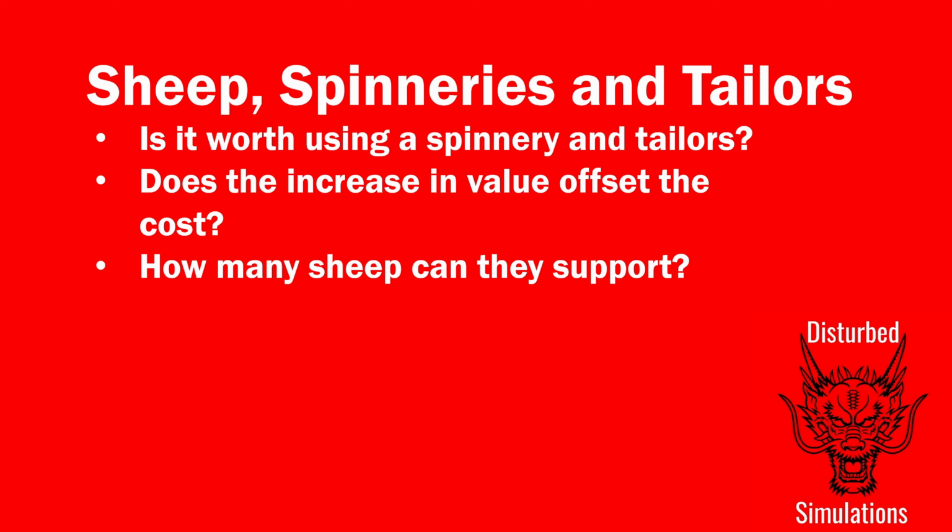So I wanted to understand how much it was going to offset the cost of buying the productions, because that's kind of an important question. So is it worth using the tailors and the spinnery? Does the increased value from those products offset the cost of buying the productions? And how many sheep can the productions support?